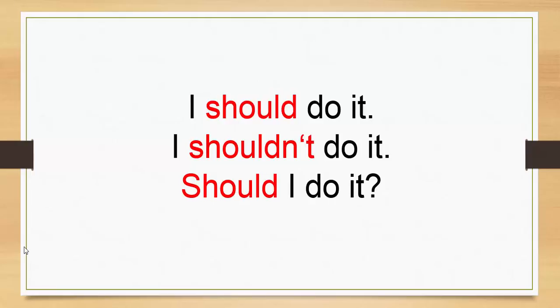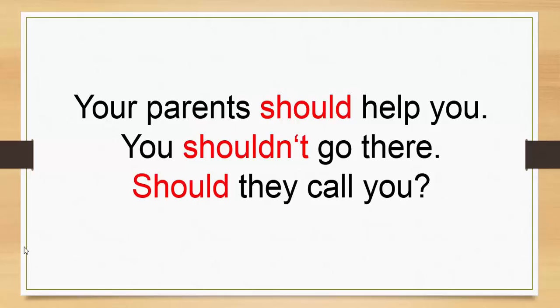Zápor se tvoří přidáním záporky not. Should not. Mnohem častěji se ale setkáte se zkráceným tvarem shouldn't. Čili I shouldn't do it. Opět následuje infinitiv slovesa. Neměl bych to dělat. A otázka, stejně jako u can, se tvoří přehozením slovosledu. Should I do it? Měl bych to udělat? Zapamatujte si tedy modální sloveso should, které vyjadřuje měl bys, měl bych, měli bychom, čili jakýsi pocit povinnosti nebo radu.